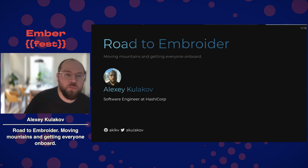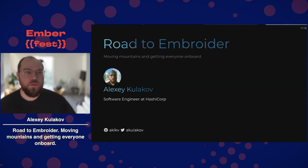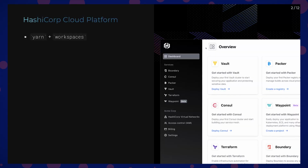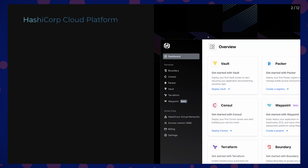So I'm going to run through things that we use in our project, and we're using Yarn workspaces. And the recent discovery in our Slack universe is this new emoji. So he brings you monorepo, it's your problem now. So there we go. Monorepos are always fun.